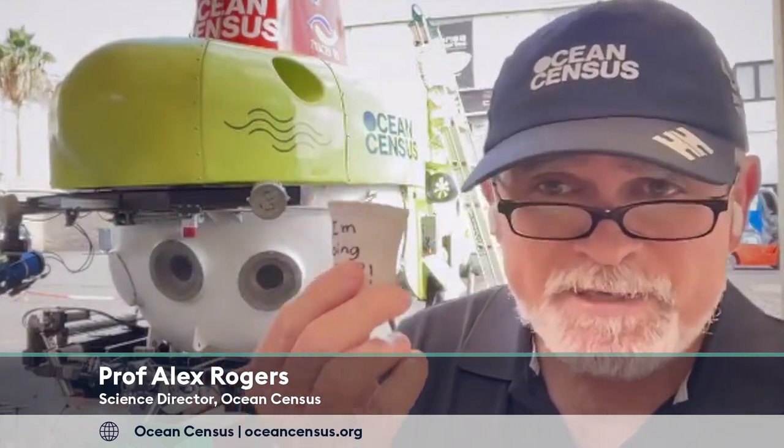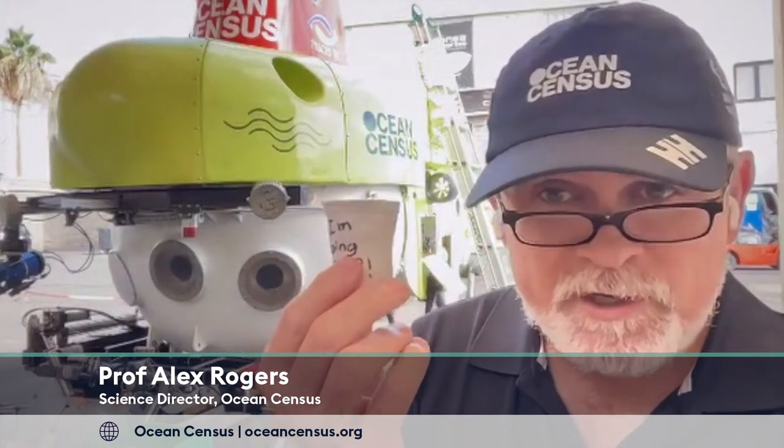To demonstrate what that pressure can do, this is a standard polystyrene coffee cup, which we've taken down to about 230 meters with us, and you can see how the pressure has crushed that cup down to probably about a half to a third of its original size. And also the texture of it is completely different. It's no longer squashy, it's like solid.